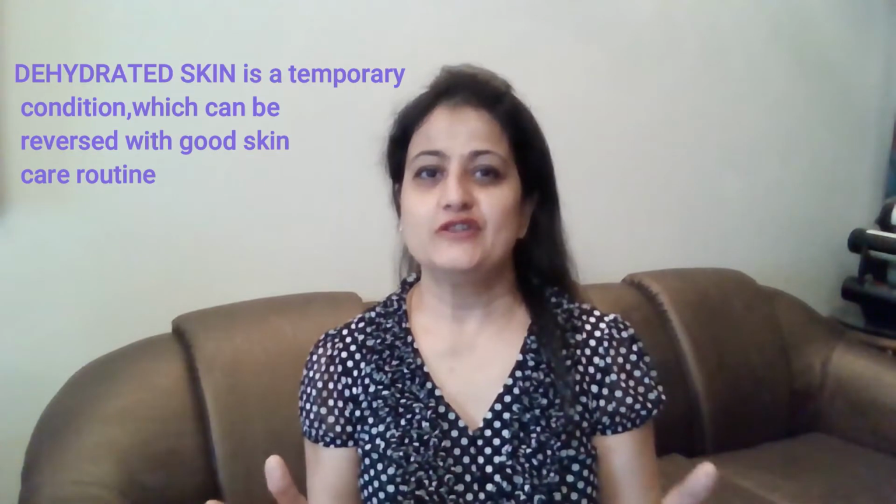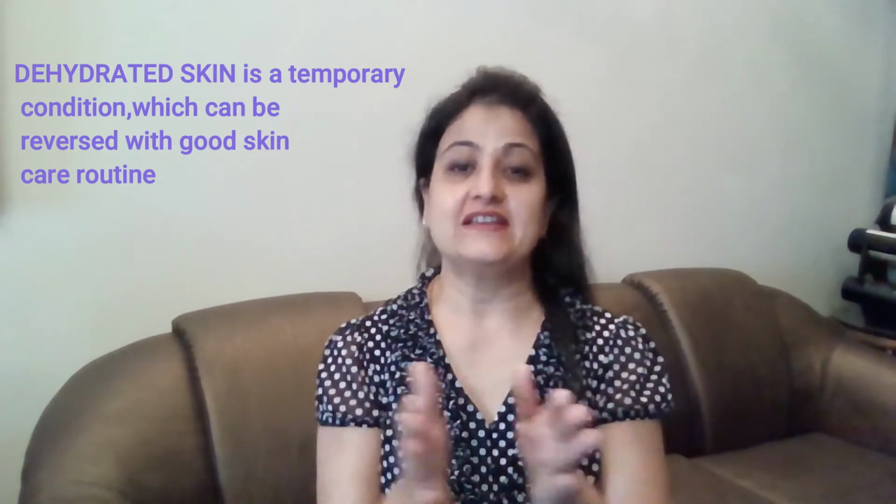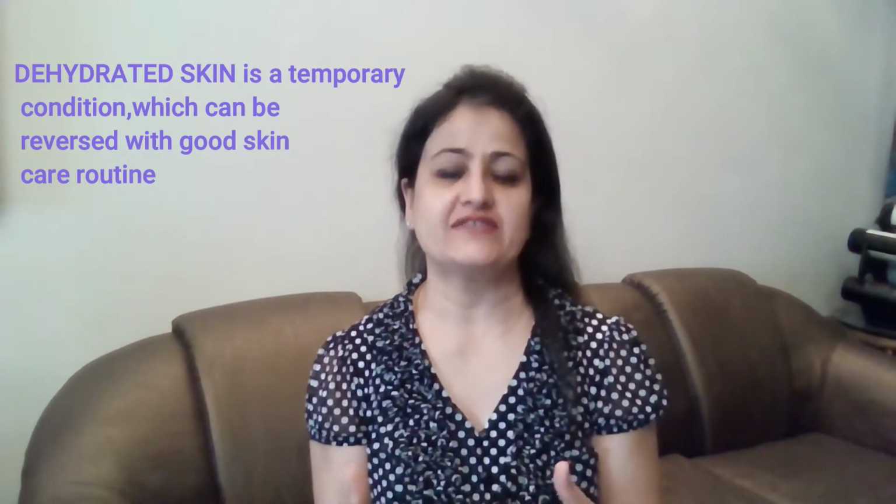If you're a frequent air traveler, that also disturbs the pH of the skin. Too much alcohol and caffeine consumption, drinking less water, exposure to UVA rays. So these are some of the main factors which make your skin dehydrated. But the good news is dehydrated skin is treatable with a change in lifestyle.